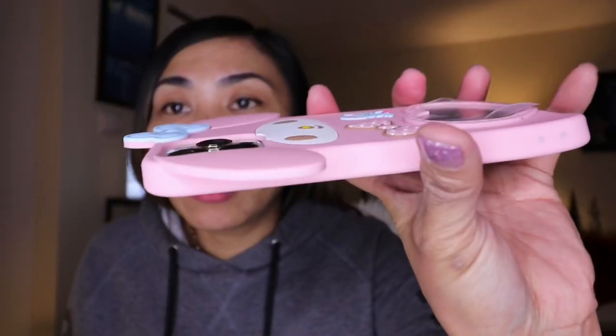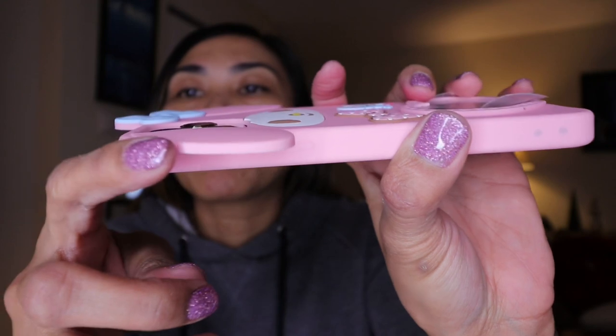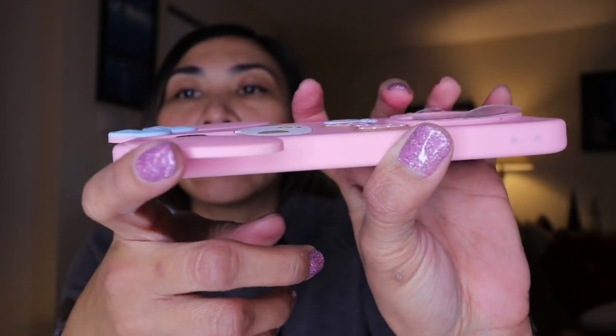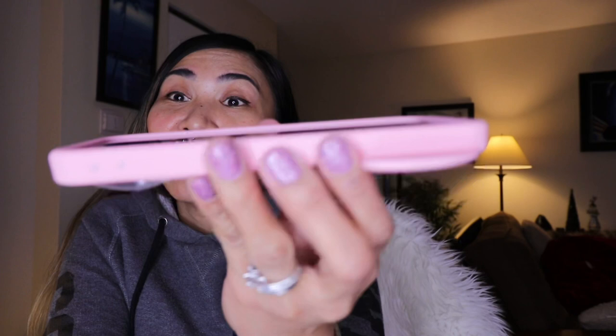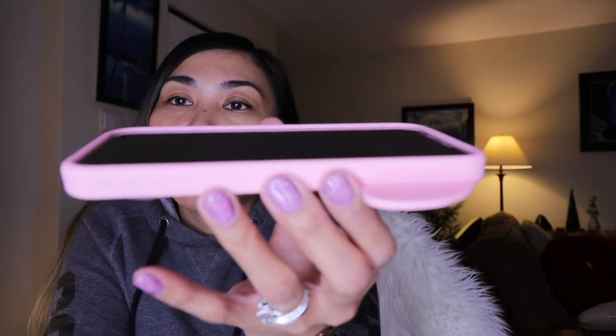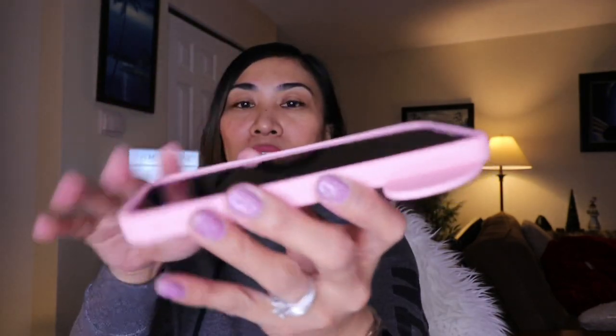So camera. In this area, there's a little bump. So I think it's going to be at an angle when you set it on the table. Not for protection, but for cuteness. And you see that? The front screen is actually high. If you want to buy it for your kids or, you know, for yourself, the front will protect it.